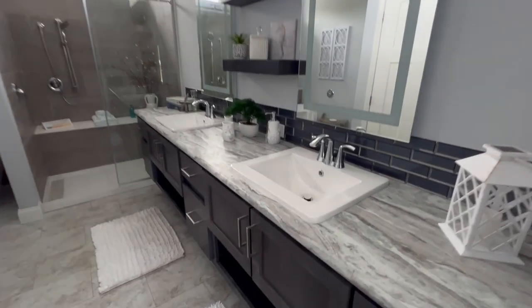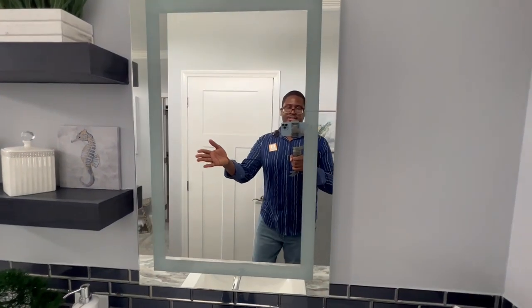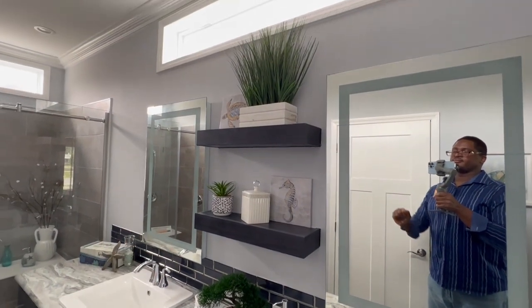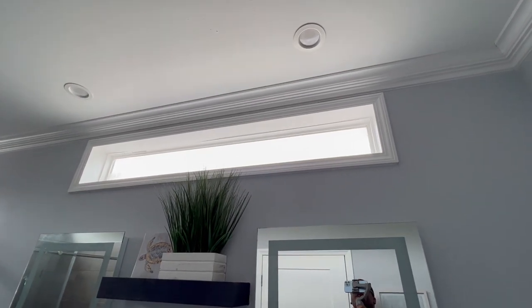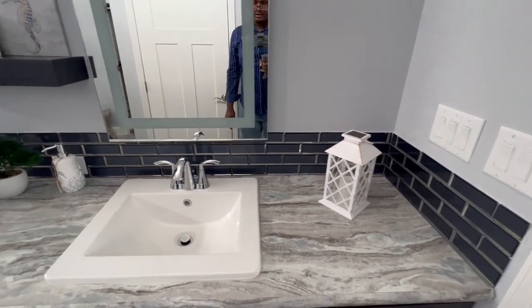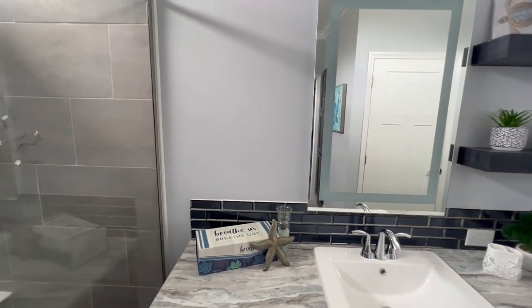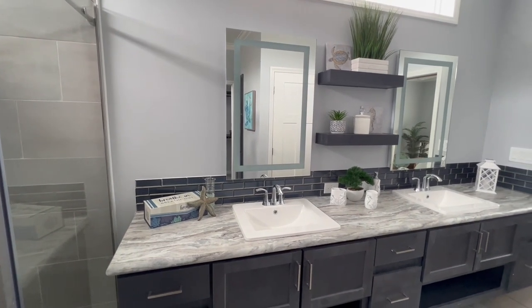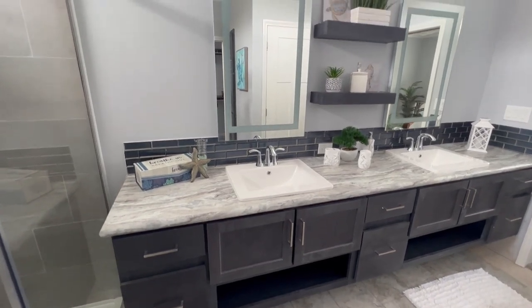Again, you have a beautiful counter space. You would have your LED mirrors, your floating shelving, and I love the fact that they have a big transom window up here. You also have your recessed lighting. Love the tile backsplash too. Get y'all a good look there.